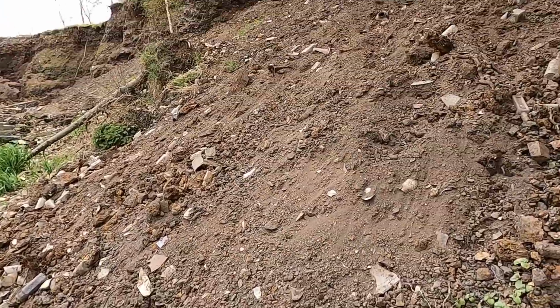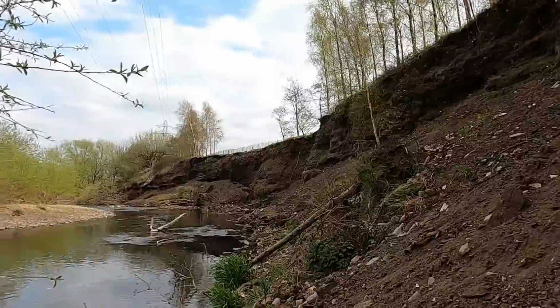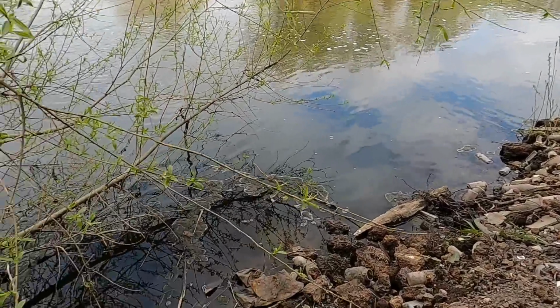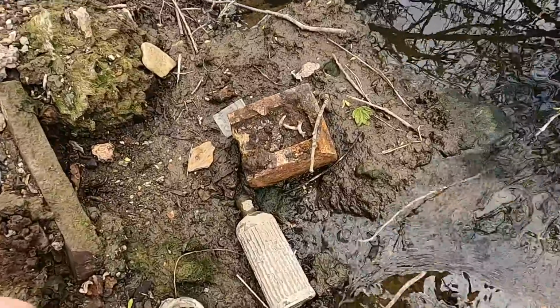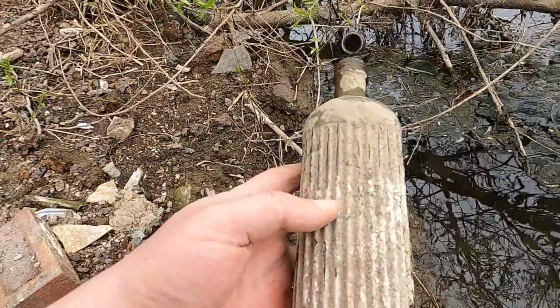Hello, cliff face, my old friend. I've come to search you once again. Poison bottle, light red water. Is it coloured glass beneath the mud? No, clear glass, coated with and full of mud.